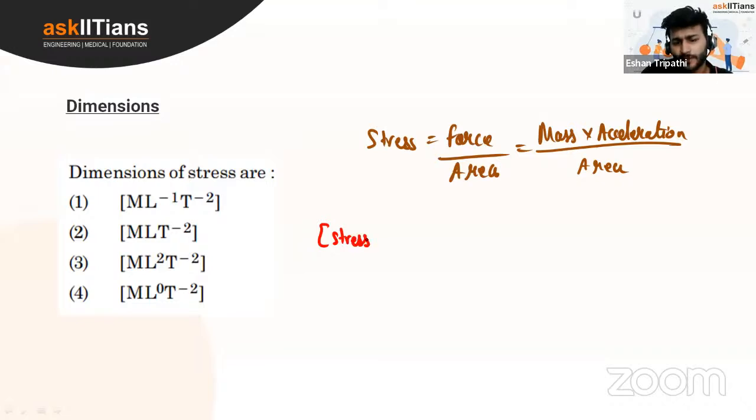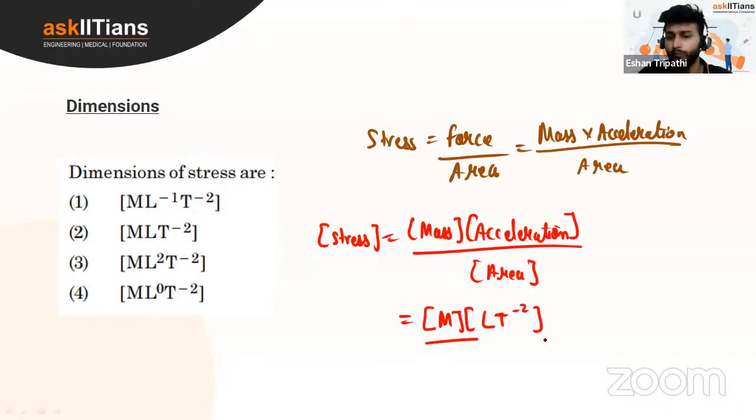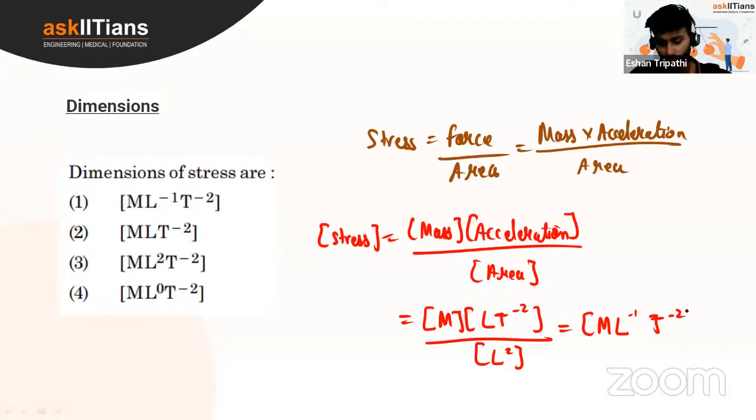So one by one, you can do that easily. What is going to be the dimensions of stress? That is going to be the dimensions of mass multiplied by the dimensions of acceleration divided by the dimensions of area. The dimensions of mass, that's going to be M. Acceleration is speed change per unit time, so generally the units are meters per second square. From that unit also you can guess it's going to be L into T to the power -2, and area is length square. So it's L in the numerator, L square in the denominator, giving M L^-1 T^-2. That gives the answer as option 1.